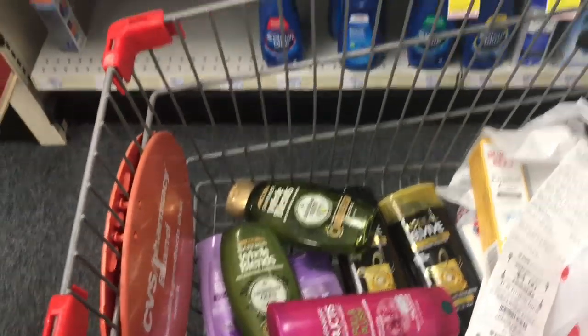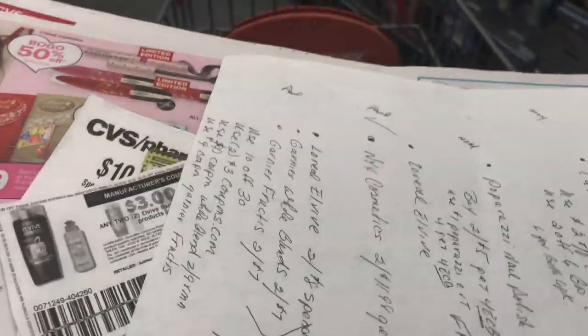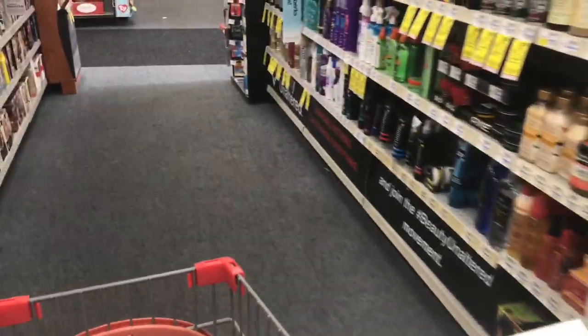So I'm gonna go ahead to the register, and I will see you guys back in a moment with all my coupons. As you can see, there's all my breakdowns, and I'm gonna go to the register, and I'll see you back in one moment.